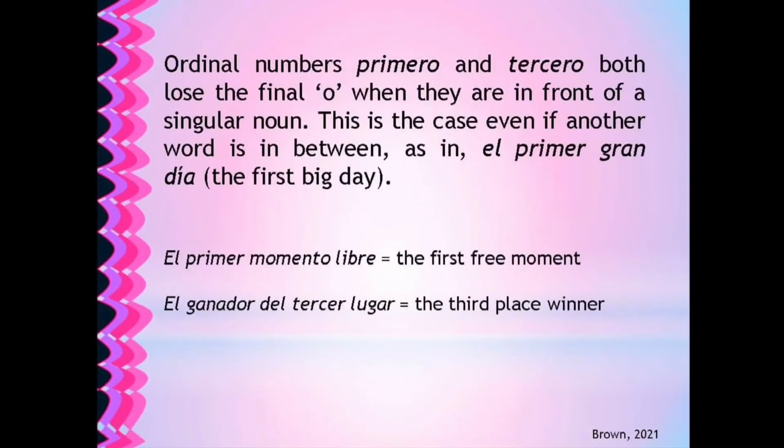Ordinal numbers primero and tercero both lose the final O when they are in front of a singular noun. This is the case even if another word is in between, as in "el primer gran día." Ejemplos: el primer momento libre, el ganador del tercer lugar.